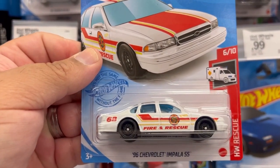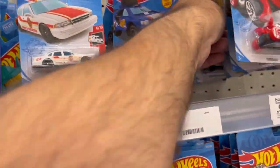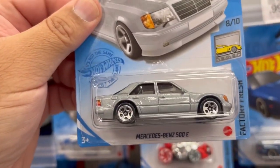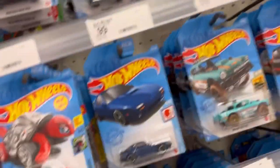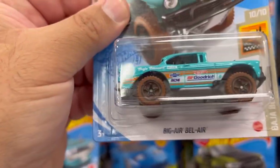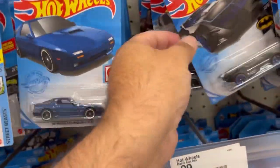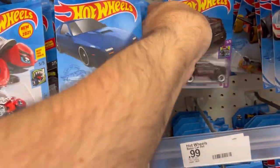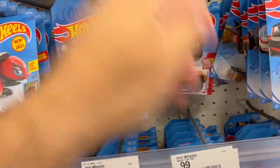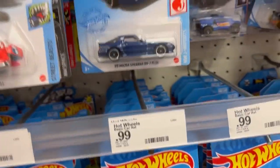Here's a 96 Chevrolet Impala SS. I'm not digging the tempo work, so I'm gonna leave it behind. Let's see. Ooh, here's another Mercedes. I already have this one. Let's see. Troca. Check this out, guys. Recolor of the Big Air Bel Air. Pretty cool. And another Batman. Miata. Raptor. I have that one. Here's a recolor of the custom Ford Bronco. Very cool.